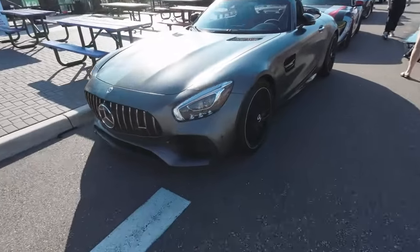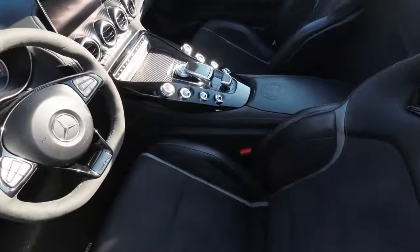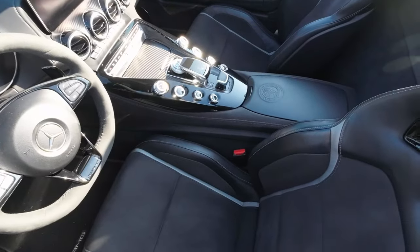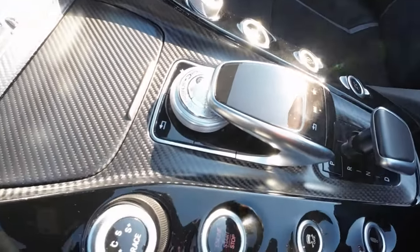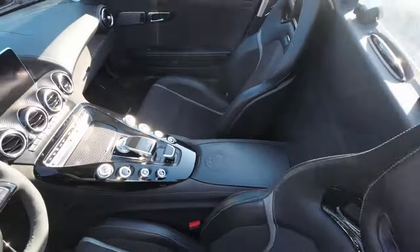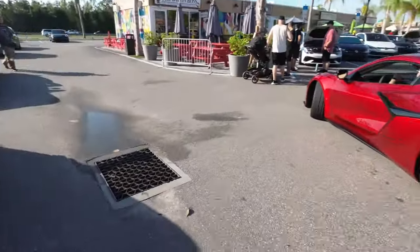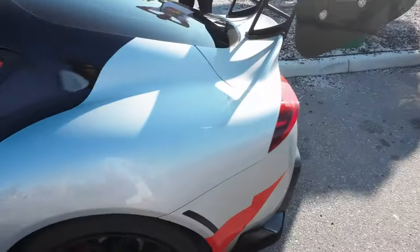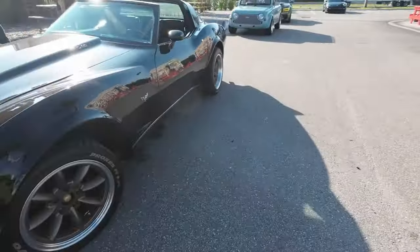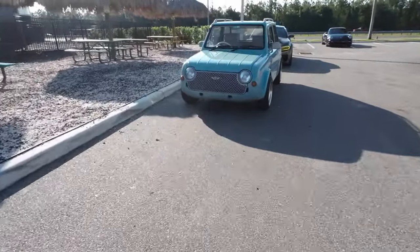This is an SL63 AMG. Guys, can you tell me what's up with Mercedes and this little mouse pad thing? Tell me in the comment section down below. Another C8, that guy covered him earlier. Supra Mark V, C3 Corvette. What are you? Oh, you are a Nissan.